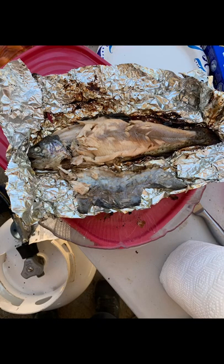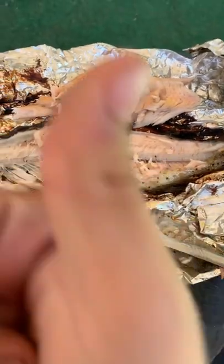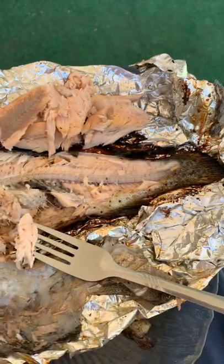Okay, the rainbow trout is done. Let's now taste it. It looks good. It tastes all right, I guess. It's still good at least, but it would taste better if it had lemon on it.